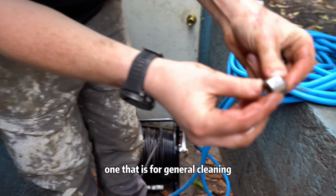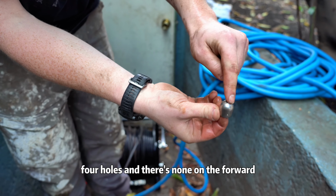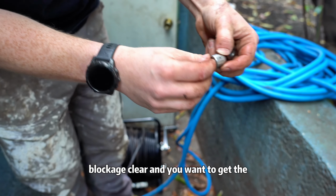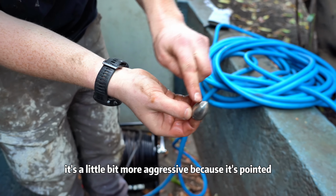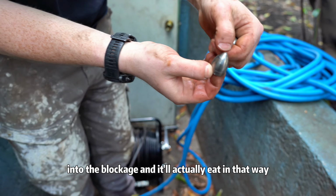This is the one that's just for general cleaning. And you can see there's 4 holes and there's none on the forward. So this is just driving it into the pipe. So that'd be really good if you already have the blockage clear and you want to get the hose really deep in there. And then this one is also a cleaning one. It's a little bit more aggressive because it's pointed. So you can actually jam it into the blockage and it'll actually eat in that way, but there's no jet forward.